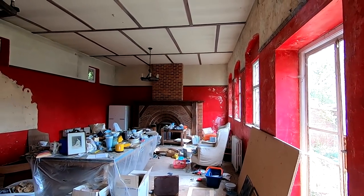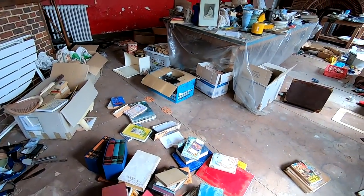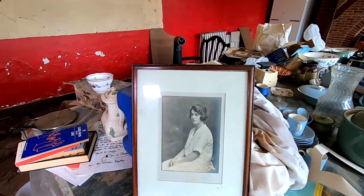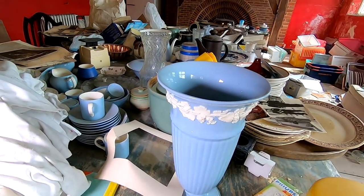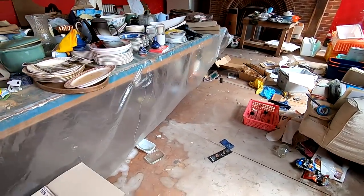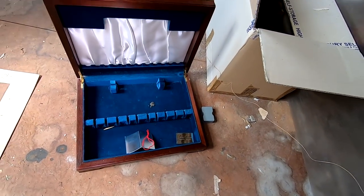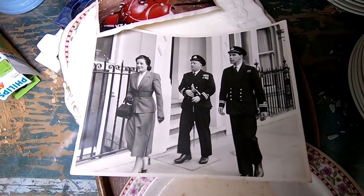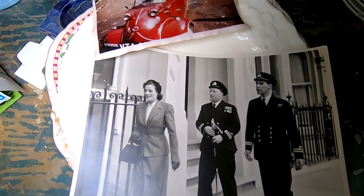Cool. But again, it's just trashed. People have been throwing stuff everywhere. Even all the cutlery's been stolen, look. Now, these are some nice photos, look. I wonder if one of these is the lieutenant.